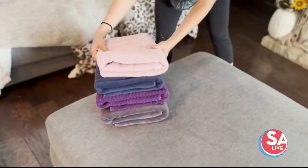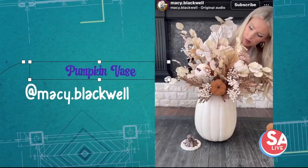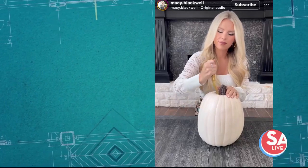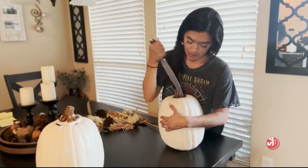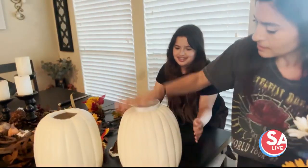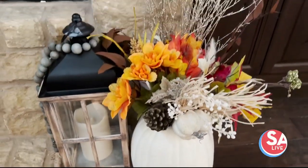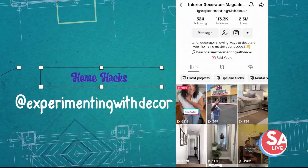The next one I'm going to share is a fall decorating one that I love. Found this on Instagram, I believe it was, and the influencer was cutting out one of those pumpkins and making it into a floral arrangement. I thought, I've got to try this. First of all, I love decorating for fall. Second of all, it looks pretty easy to do. So I gave it a try. Not too bad.